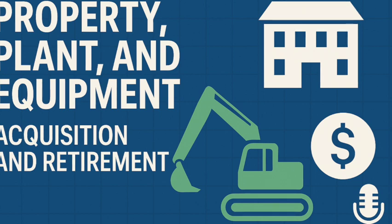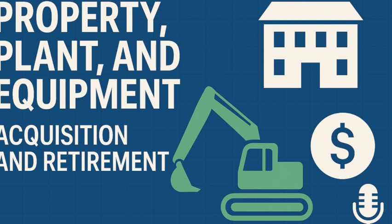Our sources had a good example with the Hillman Company and their rather unglamorous underground gas station tanks. What was their situation? Yeah, not as exciting as a museum, but important nonetheless. Hillman Company, they knew they were legally obligated to remove those tanks eventually. They estimated it would cost them $100,000 when the time came, about 10 years down the line. They crunched the numbers, used a 6% discount rate, and the present value of that $100,000 came out to $55,839. So that $55,839, that's what they recorded as the cost and the liability right off the bat.